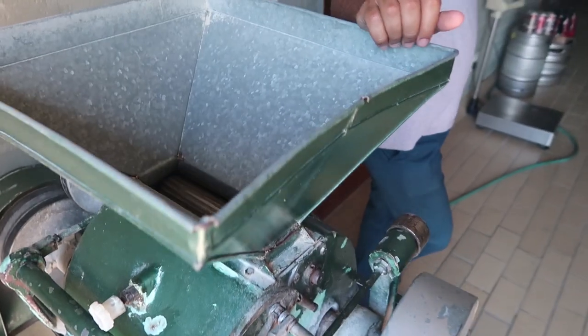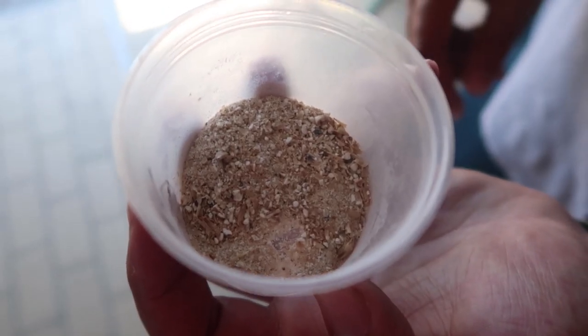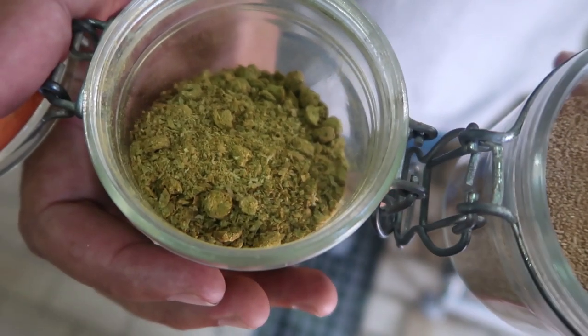You'll throw it through the mill over here. So this is what you call your grist. This is what your yeast feeds off to produce your alcohol. Without hops, beer is not beer. South African hops is one of the best hops in the world.